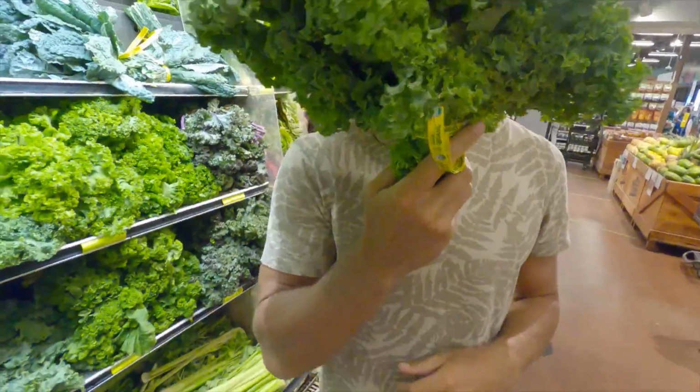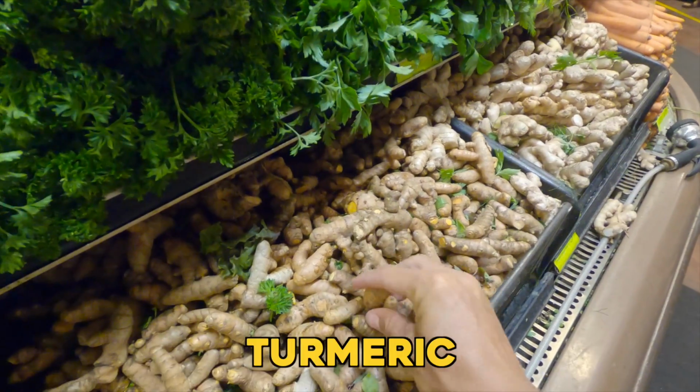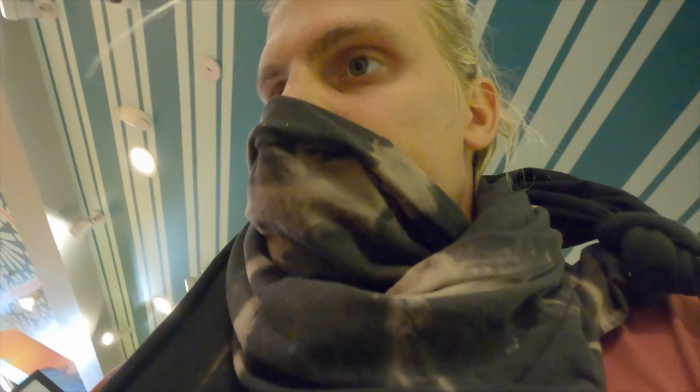Bushy kale. The best way, if you have access to a local farm or even your own garden, that's the best way to do it. But for now, Whole Foods is our garden. We have some fresh turmeric. This is good in pretty much anything. Super good for inflammation. I like to put it in my bowl of coffee or my salad, my eggs, whatever I do.